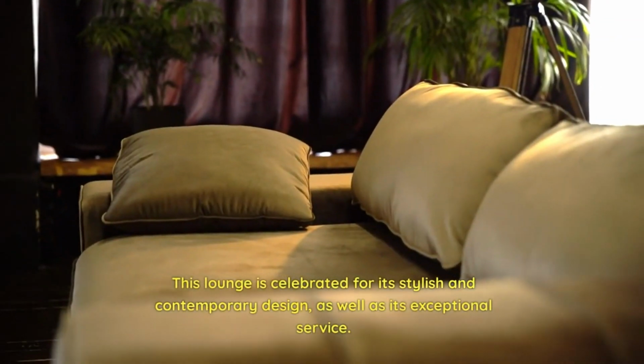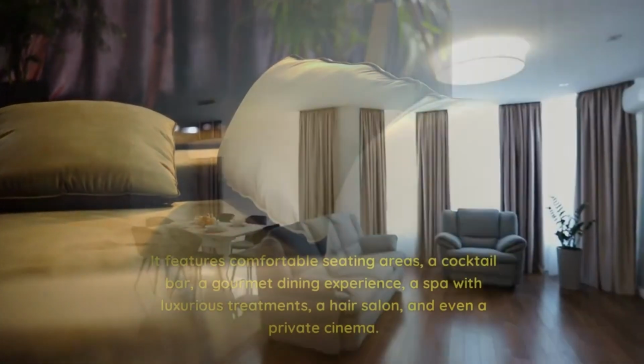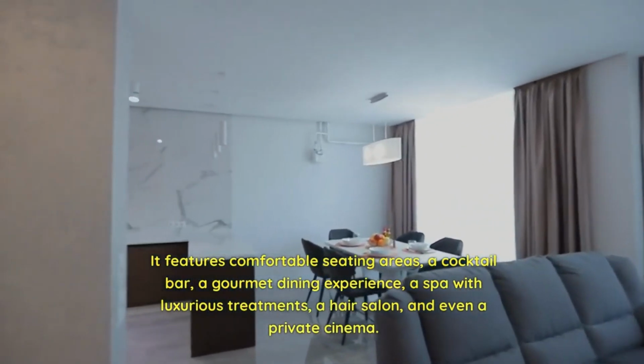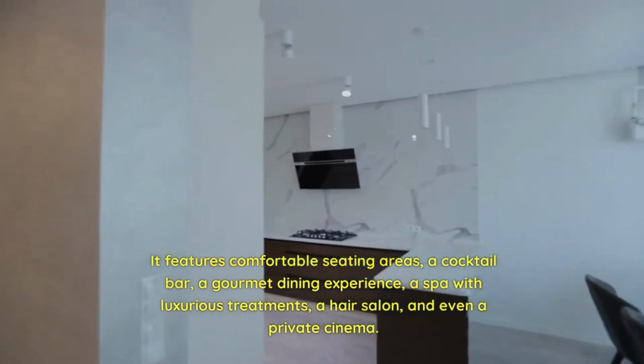Virgin Atlantic Clubhouse at London Heathrow Airport, London, UK. This lounge is celebrated for its stylish and contemporary design, as well as its exceptional service. It features comfortable seating areas, a cocktail bar, a gourmet dining experience, a spa with luxurious treatments, a hair salon, and even a private cinema.